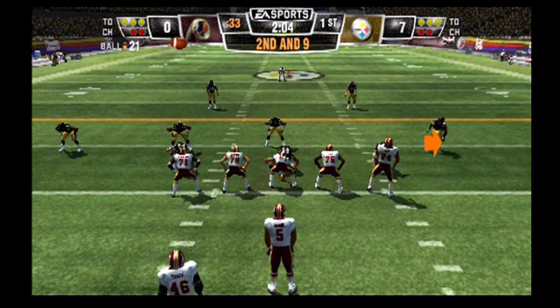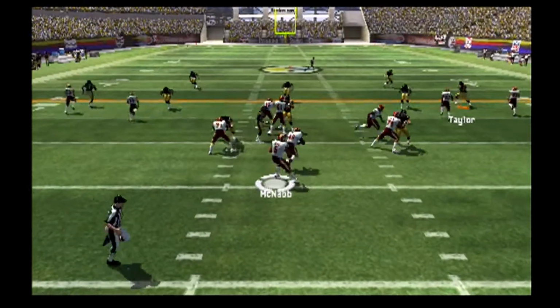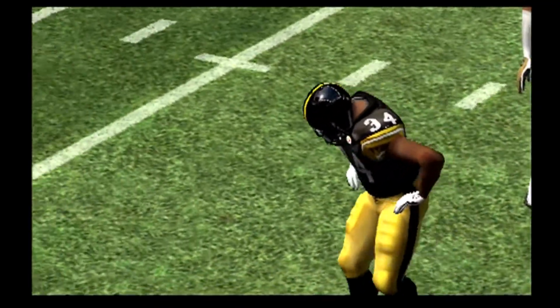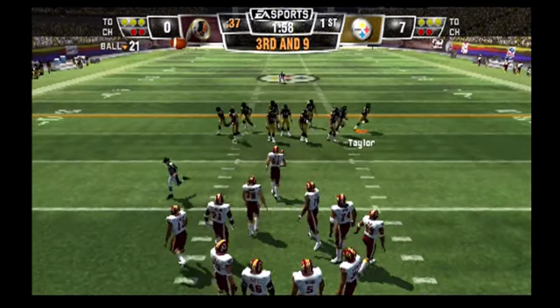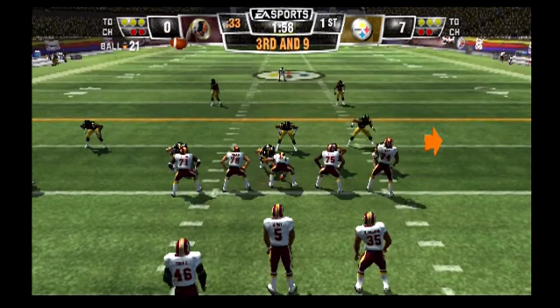Quarter now, quarter. It's broken up by the defender. Number 16 was his intended target. Yeah, sometimes those tip balls end up being tipped up in the air, and that's what defenses really feed on, those tip drills.